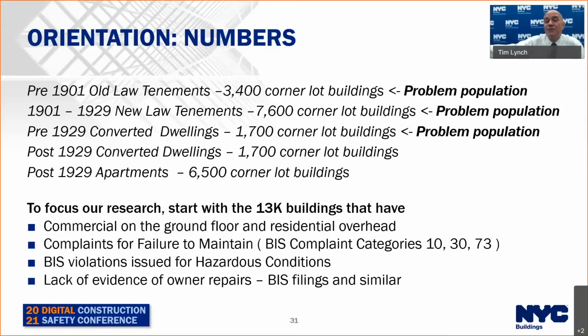So how do you find the ones with the mixed use on the ground floor? Well, you have to go to somebody else's data. What data do you go to? You go to DOF. So you go to DOF for that mixed use on the ground floor. Where do you find the failure to maintain, where people have not been repairing the buildings, but there's a report of failure to maintain? Well, actually, that you get from our complaints. We have 2.5 million complaints going back 30 years. All you have to do is scrub the 13,000.